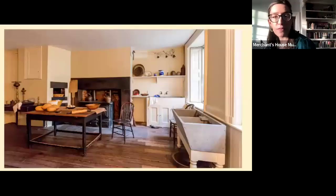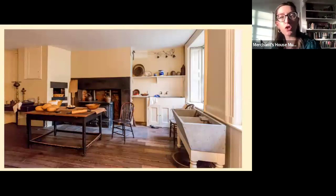The kitchen, also on this ground floor level, is a really important room for servants. Bridget would start her day off here in this room before dawn. Servants were expected to get up well before the family was awake. One advice manual explains that an hour that you are at work before the family is awake is worth more than 2 once they're awake.